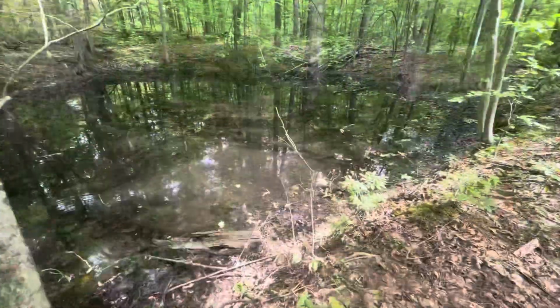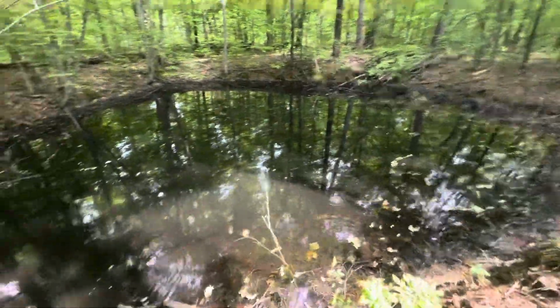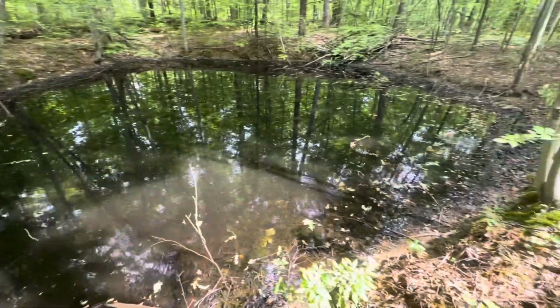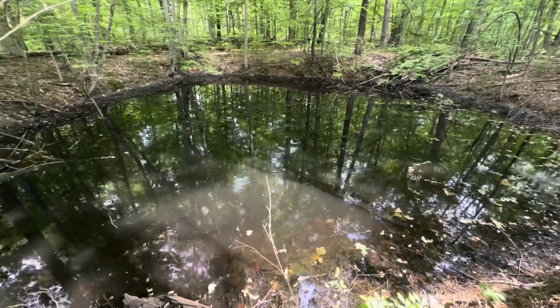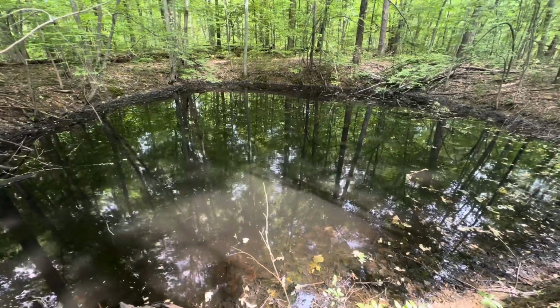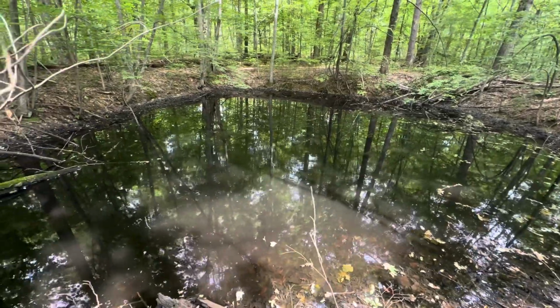All right guys, so there's a little bullfrog pond here right after mile marker 14. I don't really know that I would want to use that as a water source, but I guess if you get desperate, bring a LifeStraw.